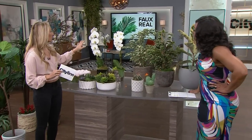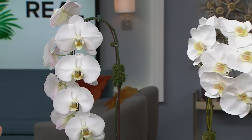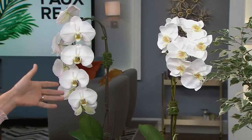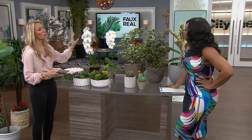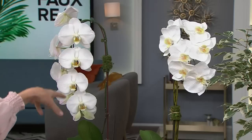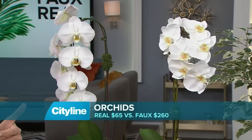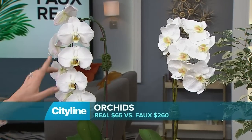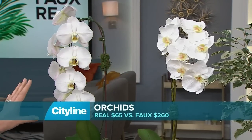Orchid, we've got real and faux. This is the kind of thing you can keep in a bathroom. Again, you cannot tell the difference here, right? This is definitely an area where it's worth doing the faux. This one costs $65. It will lose its leaves. If you can bring an orchid back, I'll pay you $1,000. I can't bring an orchid back. It's just not happening. The faux costs about $260. Lasts forever. Very nice.